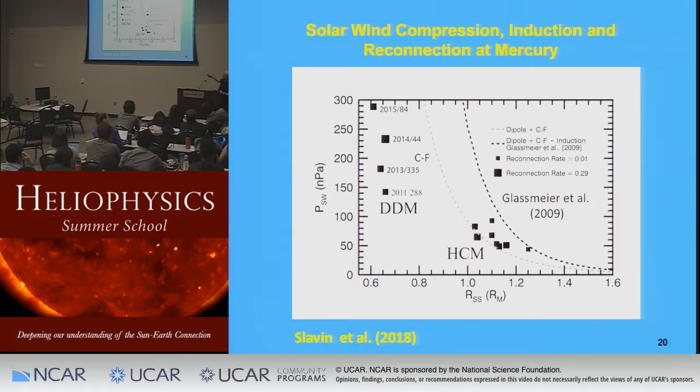And over here, these events not only have huge ram pressures, which for the top 2 here probably would be sufficient to drive the day-side magnetosphere to the surface, but in addition to that, they have some of the highest reconnection rates that we have inferred at Mercury.